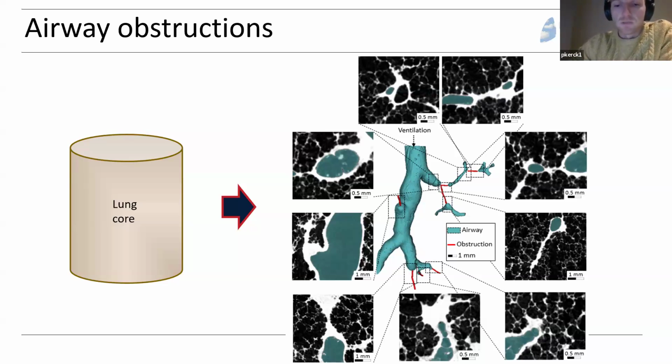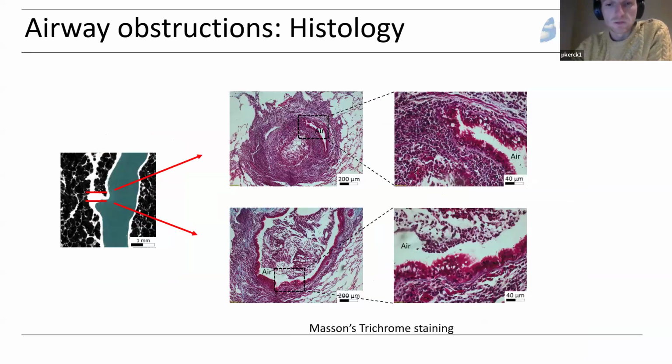So I have all these images of all these different obstructions, and I will zoom in on some of these with histology, with the Masson's trichrome staining. Here on the upper part, we see that the airway lumen is severely constricted. It's very, very small, as we see on the right upper side, and around it there are a lot of lymphocytes. So this is some lymphocytic inflammation. On the lower side, in the same airway just below, we see some mucus in the airway lumen, with lymphocytes around it and some formation of fibrosis, as we see in blue collagen.